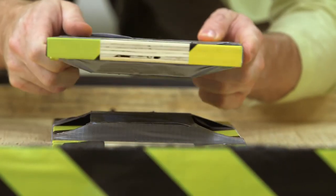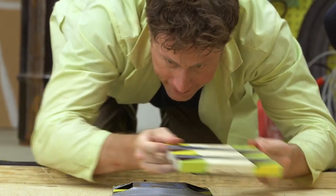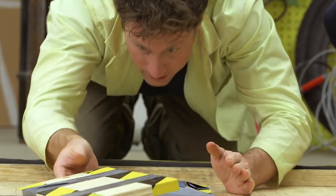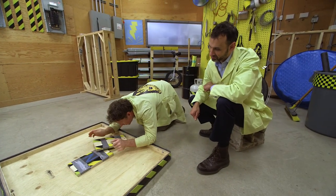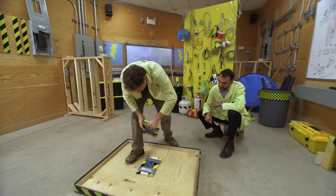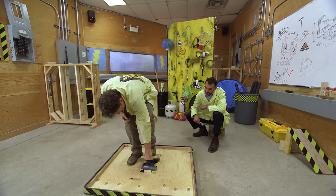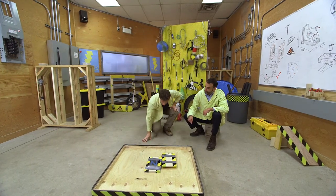It doesn't want to stay put. Oh, wait a minute. They levitate. Come on. Levitate. Why doesn't it want to stay? It just doesn't. Should I stand on it? Okay, I'll stand on it. Here we go. Am I levitating? No. So why isn't this working?